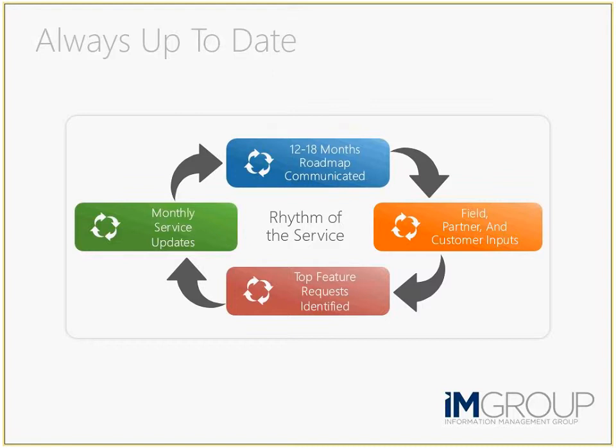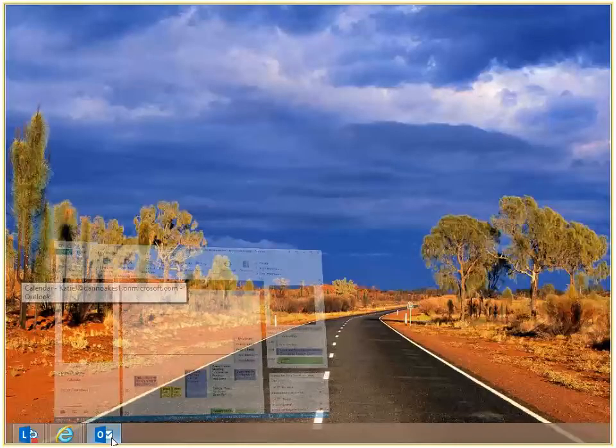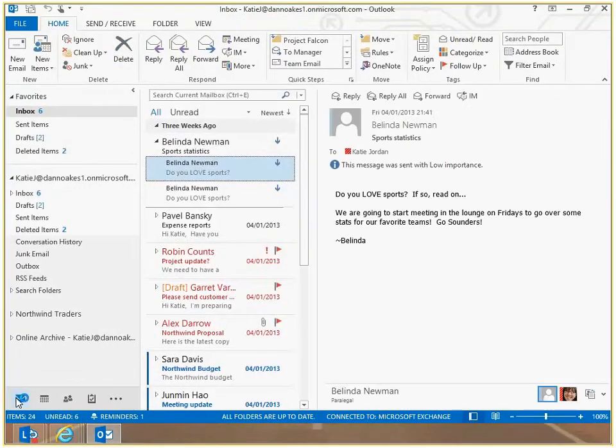So let's take a look at Office 365 and let's start with Exchange Online, specifically Outlook. This is Outlook 2013, which demonstrates the streamlined view of content and quick access to functions that Office 2013 provides users. This is the same experience across all the applications on any device. Let me show you some of the new features.